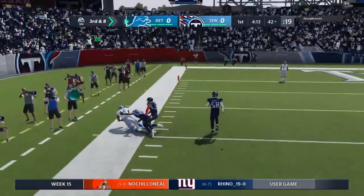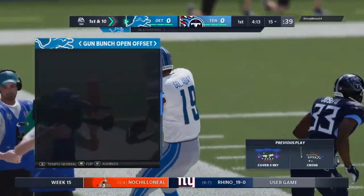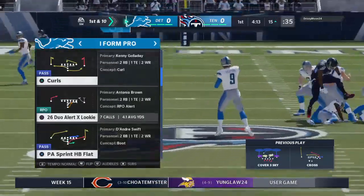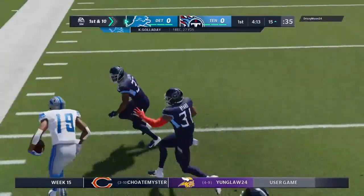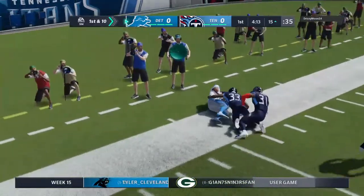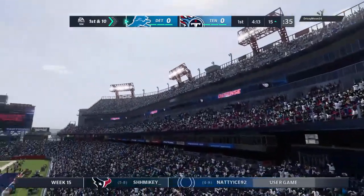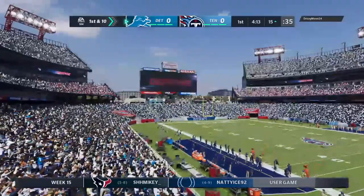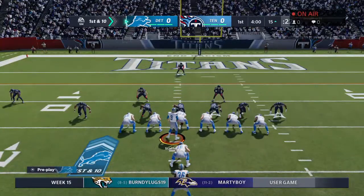And he'll find Galladay. That's complete. And he's going to be out down inside the 20 at the 15. A pickup of 27. And they pick up the first down in the process. Line of scrimmage, the 15. It's 1st and 10.